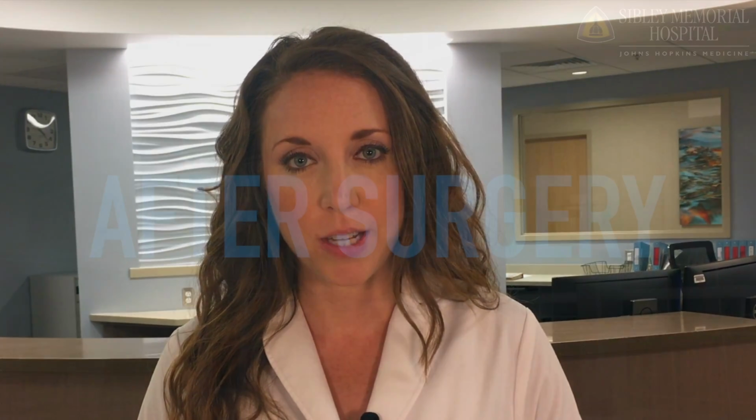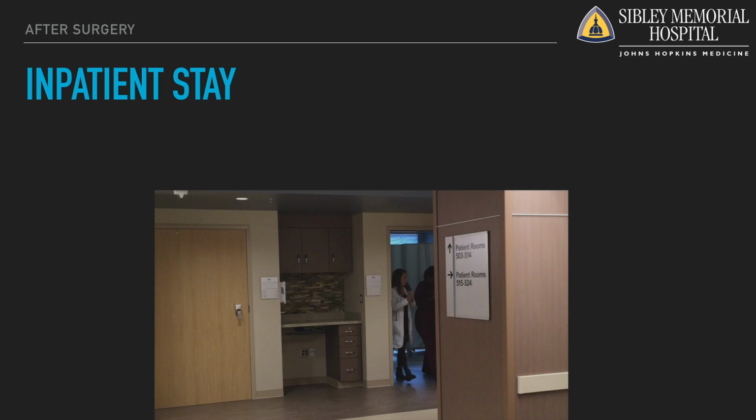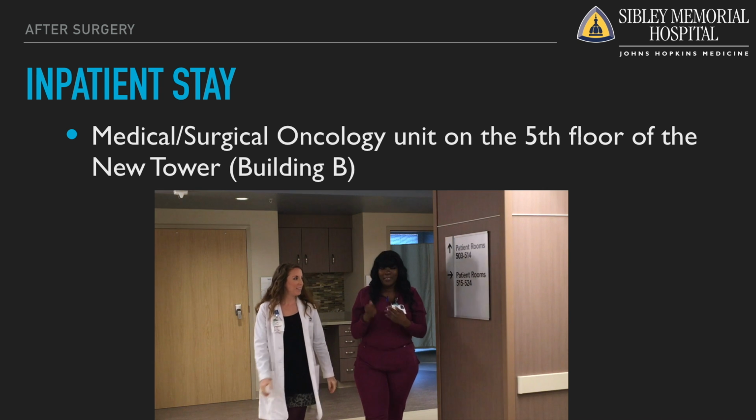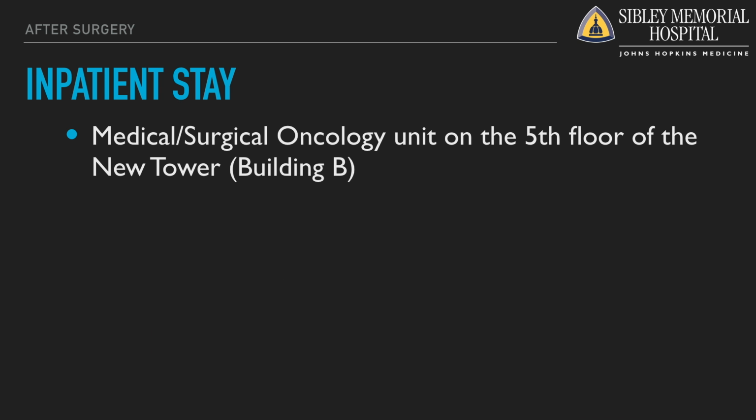Hi, I'm Allison Steinberg. I'm an oncology nurse specialist here at Sibley. I'm another layer of resources for oncology patients, outpatient as well as inpatient during your stay here. Your inpatient stay more than likely will be on the 5th floor of the new tower. Whether you have a cancer process or not, most of all our gynecologic oncology patients come to this unit because the nurses know our patient population well, and they have expertise in our post-operative care.